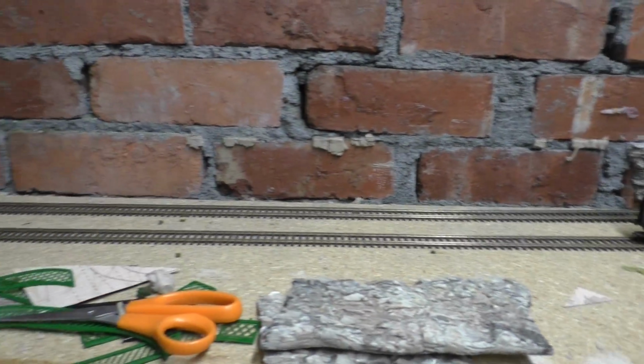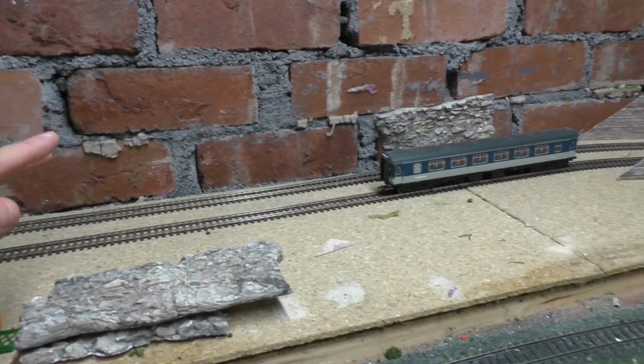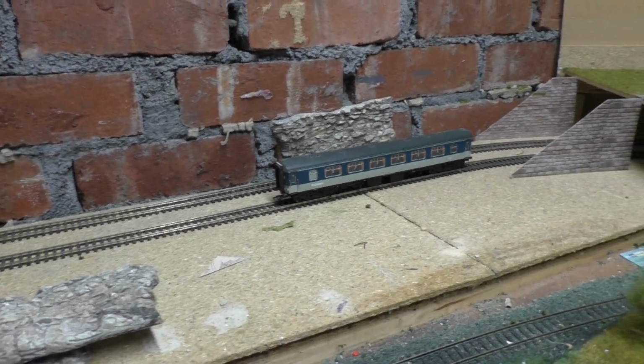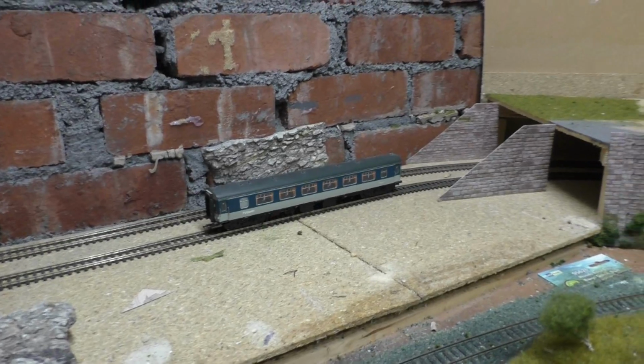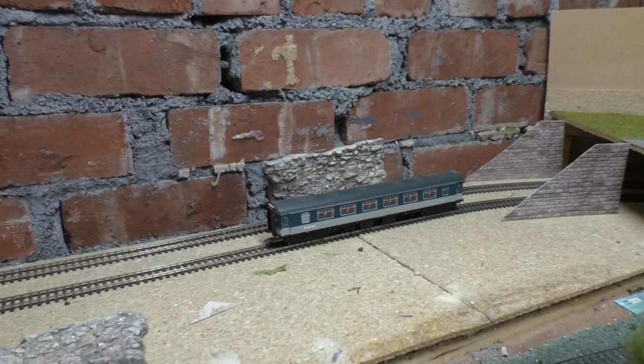Oh, that would have been a fail right there. Just here would be nice: loads of trees, scenery, and whatever I can put in. I just thought it opens up this area of the layout so much better than previous.